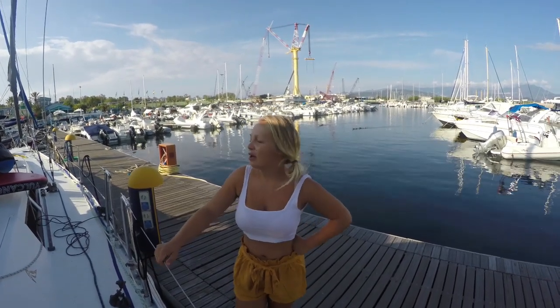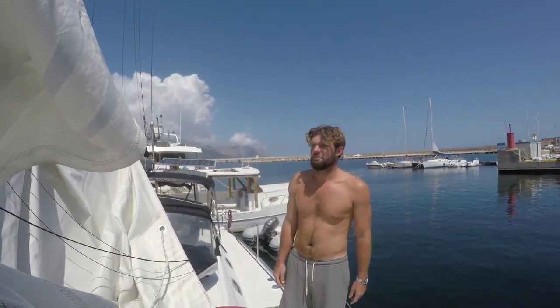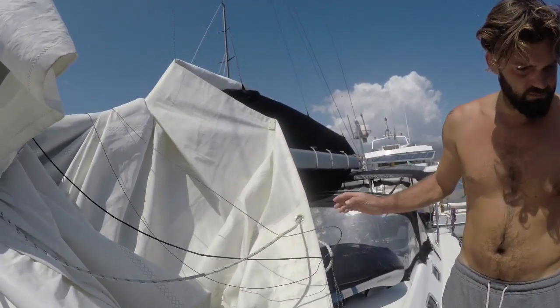So it's the morning after the day before. Chelsea is in a little bit of a mess. It's not pretty. So this is how we managed to get them lashed down in the end. The sail bags, it's everywhere really.